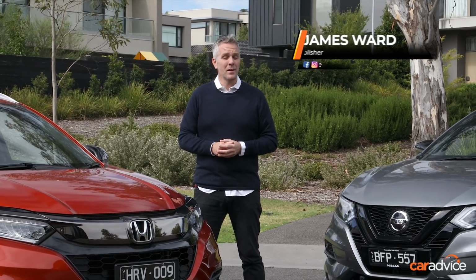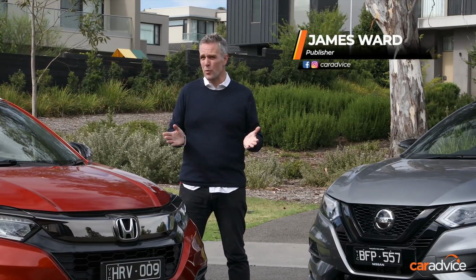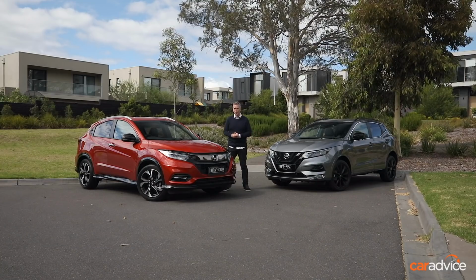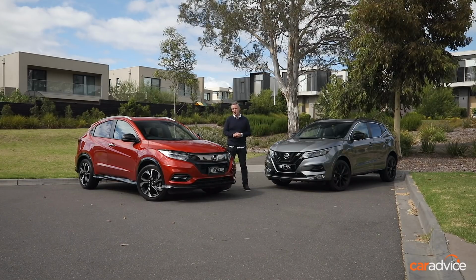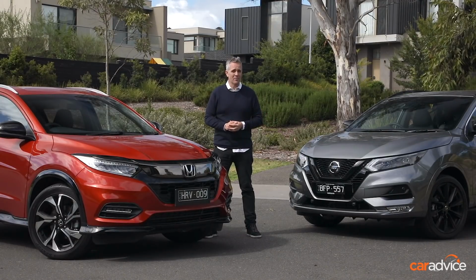Now I know where you're at. You're in the market for a well-featured, city-friendly urban SUV with a good reputation, but you don't want to pay over the odds. Well, have I got good news for you. Both these two characters have recently had their successors announced, which, officially or otherwise, puts them both into run-out. What that means is you can drive a sharper deal, but which one's right for you? Well, let's find out.